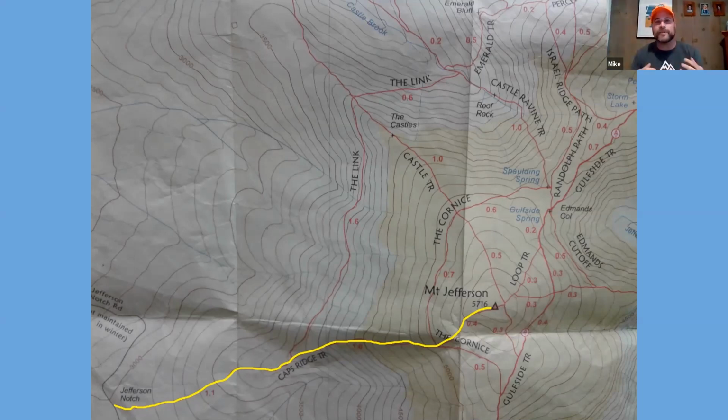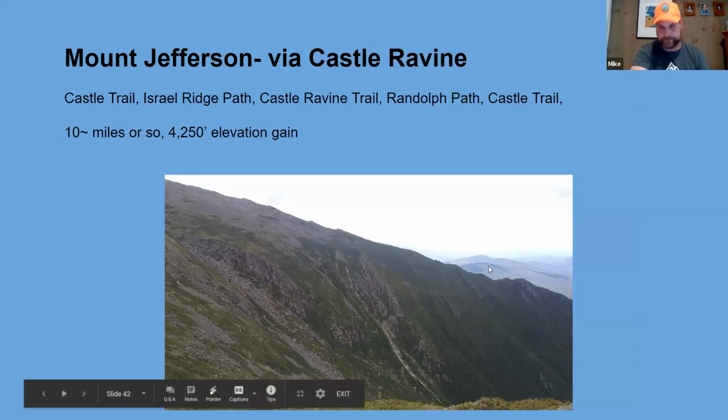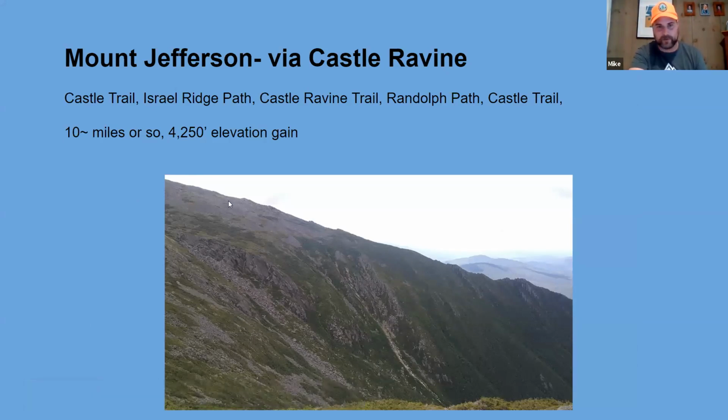If maybe perhaps you want to see a few less people, I would suggest via Castle Ravine. The first time I did this, I probably spent like a week just gushing to people about how much I loved Castle Ravine. This was a great trail. So this is considerably harder, right? So 5 miles, 2,700 feet for the Capps Ridge. This is 10 miles and 4,200 feet. And you can see this is actually looking into Castle Ravine right here. And that's the castellated ridge right there, the castles. I'll talk about in a few minutes here.